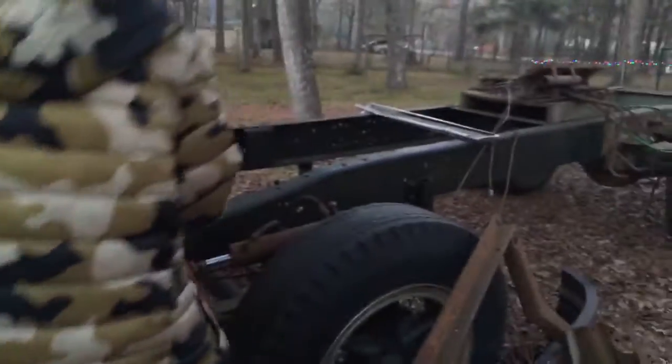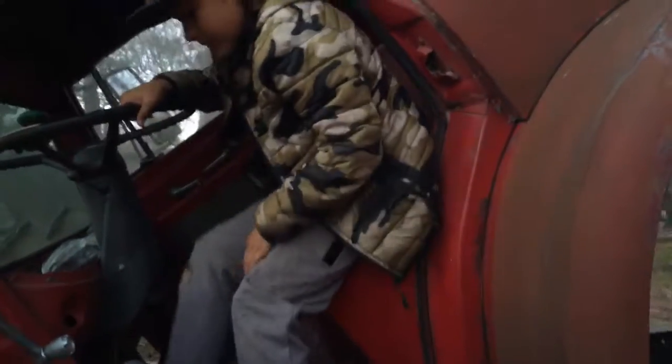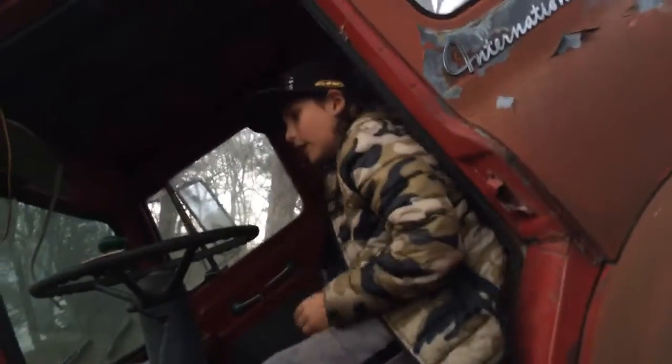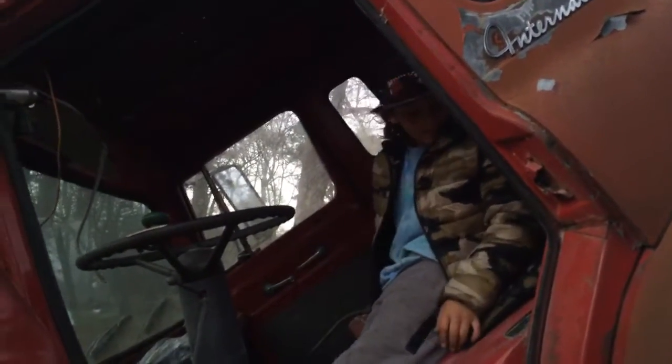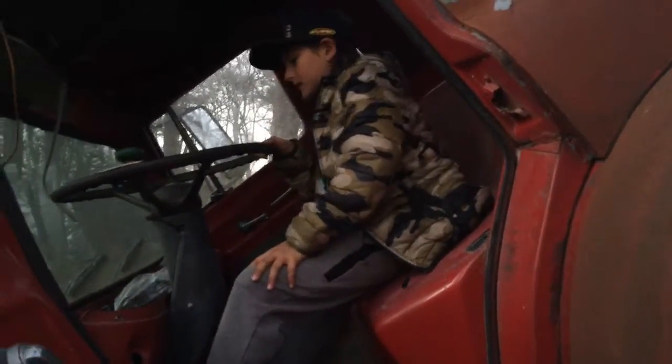So this one actually has a bunch of junk in here, so. Basically how you would get in here, I guess you would just hold on to the door and put your left foot here, and then grab the steering wheel and put your right foot here. And then, yeah, you're sitting in the cab over, I guess, but look how much tilted I am. No seats or anything in here.